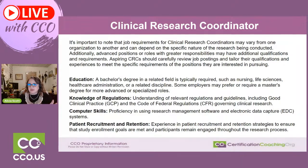But be careful. Some of them may require degrees, some of them may not. But I would suspect if you get into clinical research, then you probably do, unless you're going to take a lower role where you're pulling the data and information together, being an assistant. Again, it would still be a stepping stone as you're working on a degree to go along with it. So usually a bachelor's degree is what you're going to need, and then possibly they want a master's degree with specialized roles.